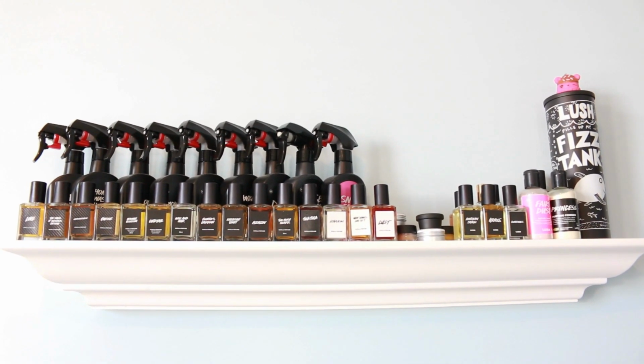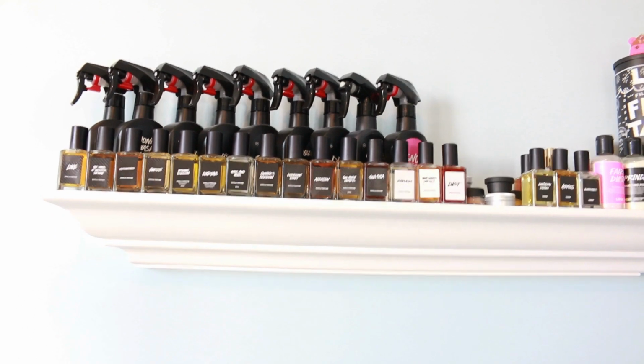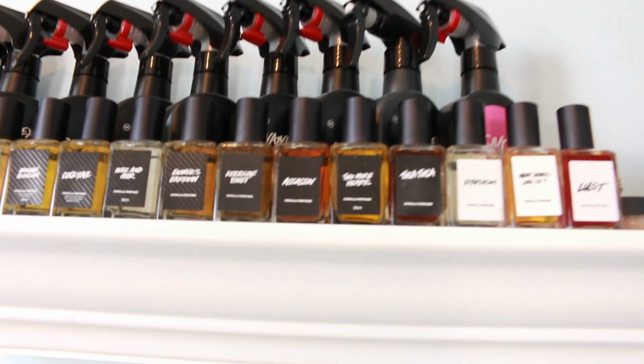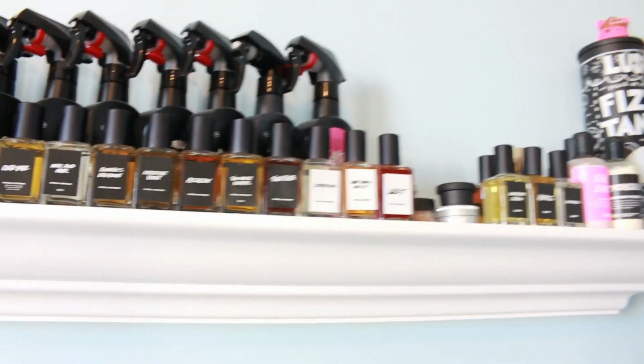So the way I feel with Lush perfume is that it's kind of an investment, because it will, depending, be worth money someday, especially that Ectoplasm. But I like that one so much. I don't know if there'll be anything left if I ever do decide to sell it.